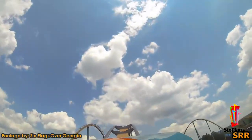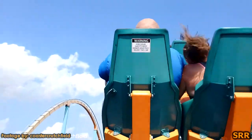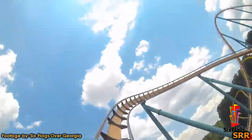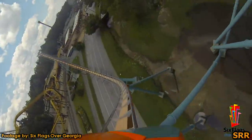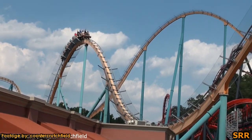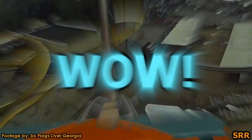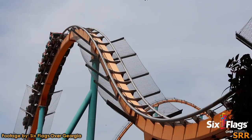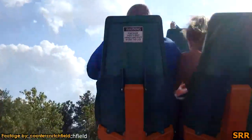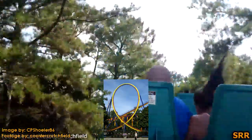Ouch! That's going to hurt the speed, and we haven't gotten to the mid-course brake run yet. Psych! No mid-course here, just non-stop action for a whole minute. Speaking of non-stop action, these hills at the end are gorgeous. Just wow! Wow. I swear these hills provide ejector airtime, which is probably the most rare thing you would find on these B&M Hypers, outside of inversions of course.